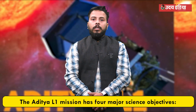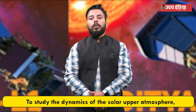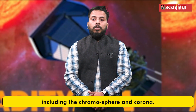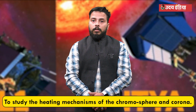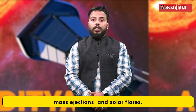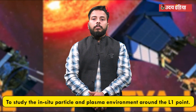The Aditya L1 mission has 4 major science objectives: to study the dynamics of the solar upper atmosphere, including the chromosphere and corona; to study the heating mechanisms of the chromosphere and corona; to study the initiation and evolution of coronal mass ejections and solar flares; and to study in situ particles and plasma environment around the L1 point. The Aditya L1 spacecraft is equipped with 7 payloads to carry out these science objectives.